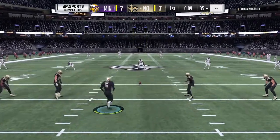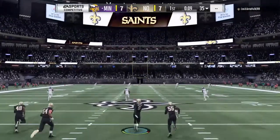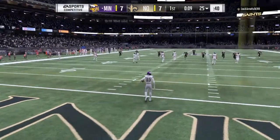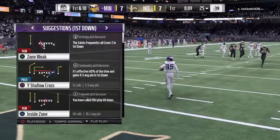So we're right back where we started, all even as the kick's away. And no return on this one as the fair catch is signaled for and taken.